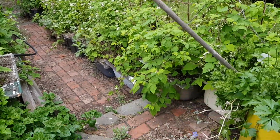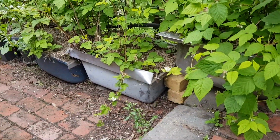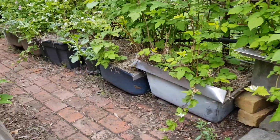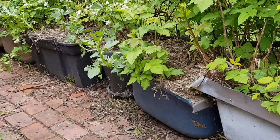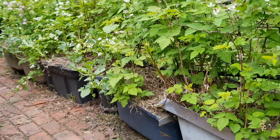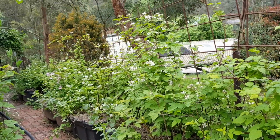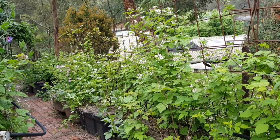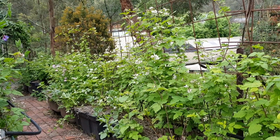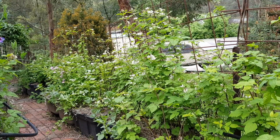And they're all in, like I said, everything's in tubs. So these are all in a mixture of old laundry troughs, and that one's just one of those black plastic bins. As you can see, they look really healthy. The challenge with the berries is they look really healthy now, but once it gets to summer, they do get a bit blasted by sun. So I've really got to be careful to keep moisture up to them.